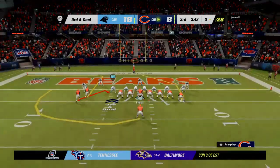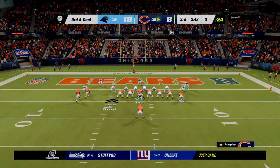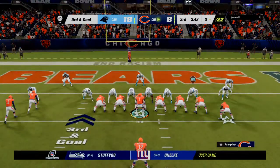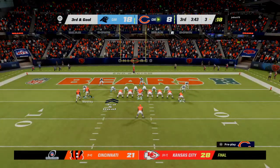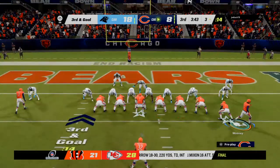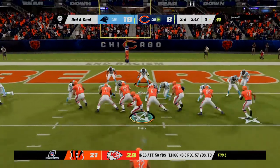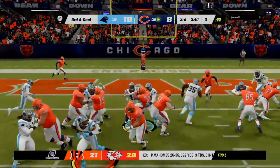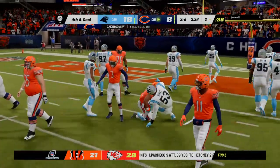Gotta be ready. Don't be scared of it. Check 26, check 26. Watch the ship. Watch the 22, check. 22, check. Now they send a man in motion right. Hey, check 24. Watch 24.